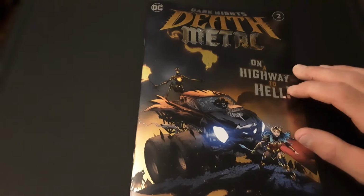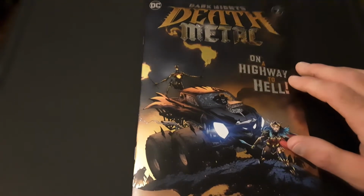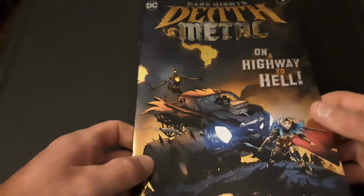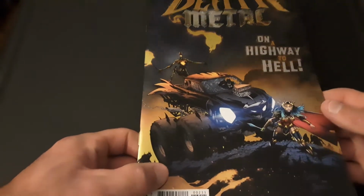Today we're going to take a look at Dark Knights: Death Metal number 2, written by Scott Snyder, with artwork by Greg Capullo. And we're on the highway to hell. Right away, this event is totally blowing Marvel's Empire out of the water. First of all, it's only $4.99 as opposed to Empire books being $5.99.